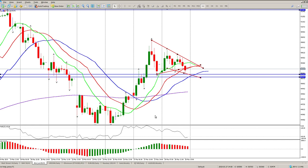Okay, so either way, it could also be seen as a flat bottom triangle. So if I delete that and I delete that, then you see a flat bottom triangle. I'm still going to stick with my view at the moment that this here is an area where I'd like to see price touch again, and it is an area that I'd be looking for a long.